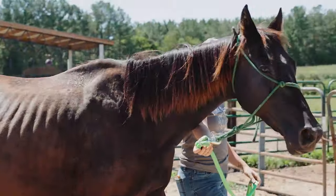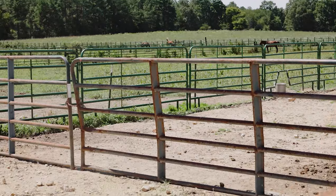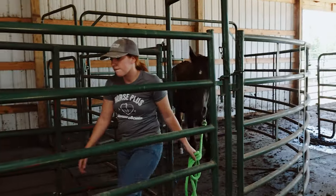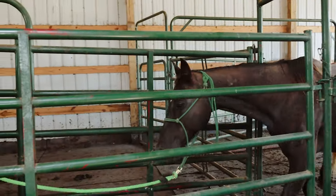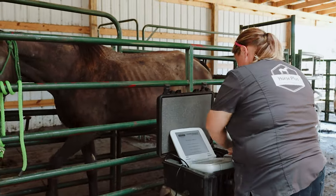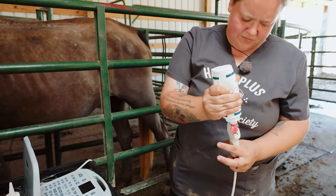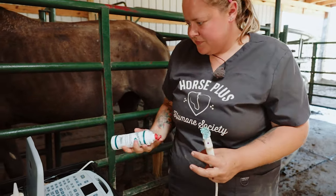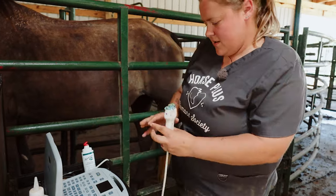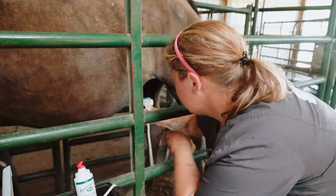So we are about to do a transabdominal pregnancy check on a horse, as well as a fluorescein stain to see if there is an ulcer in the eye, because one of the horse's eyes is also pretty squinty. This is just ultrasound gel. Helps transfer the waves so we can get an image.